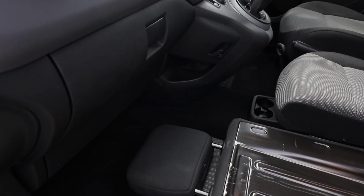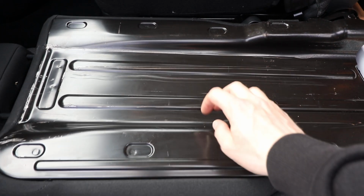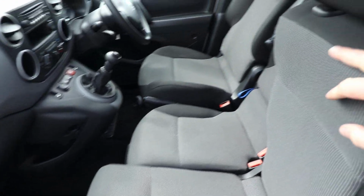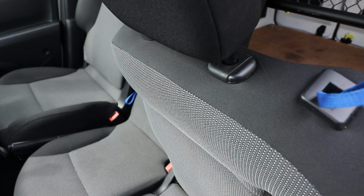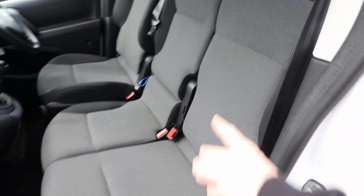But that's really a nice bit of versatility with these vans. Metal back to the seat as well to give that a bit of protection. It's not going to scag the cloth or anything of the seat itself. And as I say, literally just push the seat back up and it locks into place.